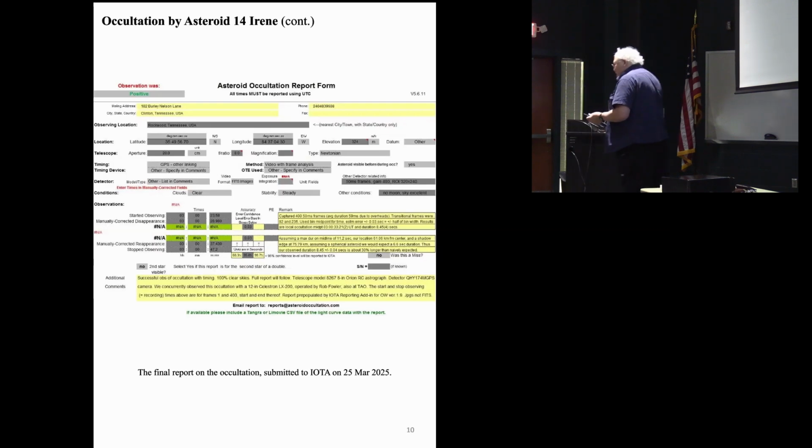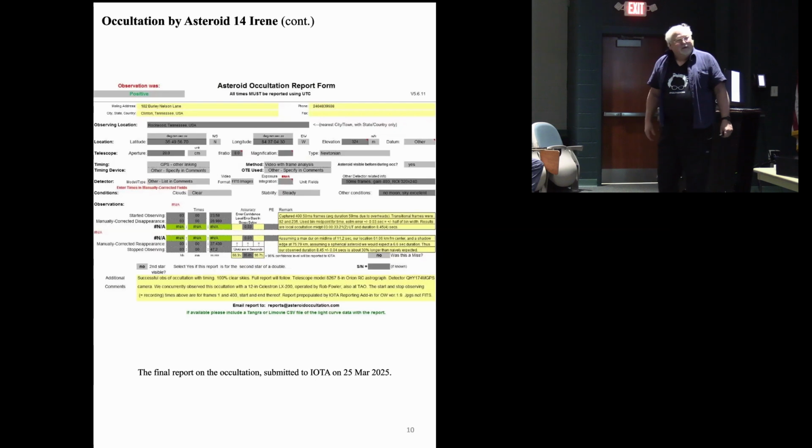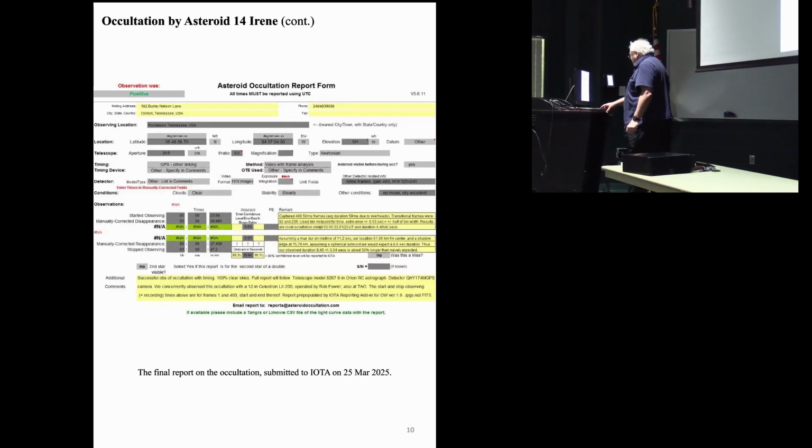So what was the size of the Meade scope? Meade is 12 inches, and mine is 8 inches. What was the magnitude of the asteroid? 11.0, pretty bright, and the star was 9.5, pretty bright. So this was a once in a half a year event.